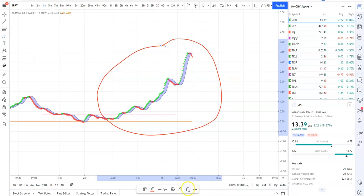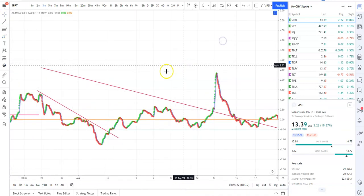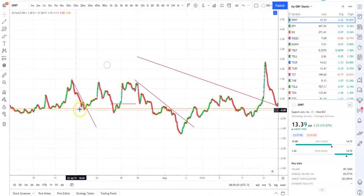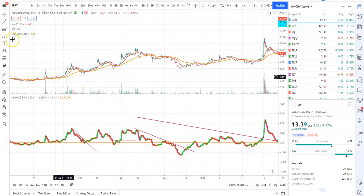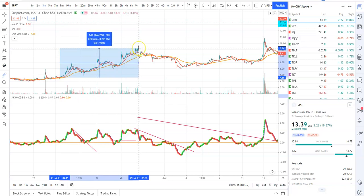And let me show you guys this move back on SPRT. Yeah, back here. So let me open this chart up so you guys can see the price went from around $4.56 to about $9.21, which represented a gain of about 103% over the period of just about 7 days.